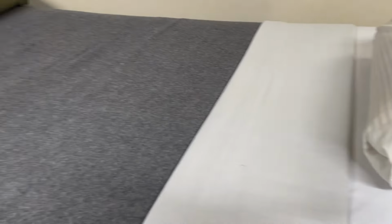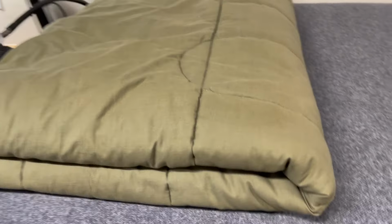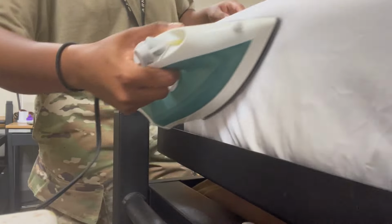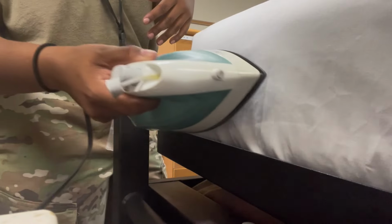My bed looks pretty good. What do you guys think? It looks good. I just need to iron out the top of the sheets because you just can't have any wrinkles in your bed. I'm gonna iron out the top real quick, and then we're gonna get into the next step on the checklist. Ironing your bed for SAMI is very, very normal. There are definitely people who take it to the extreme when it comes to cleaning for SAMI, but I'm more of a high medium type girl.